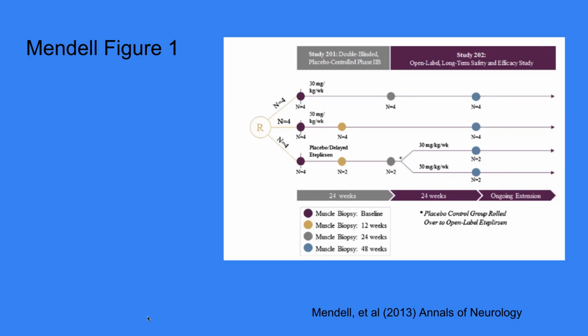Figure 1 here shows the beginning of the study. The study consists of 12 kids that have DMD, receive weekly doses. Here you'll see 4 receive 30 milligrams per kilogram of the weekly dose, and then 4 receive 50 milligrams per kilogram. And then also 4 will receive a placebo for the first 6 months.